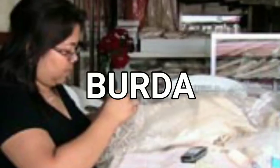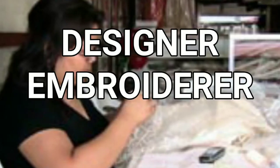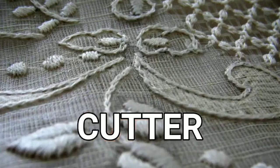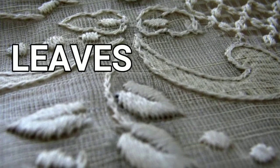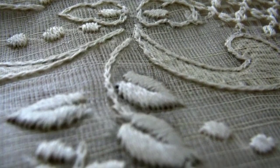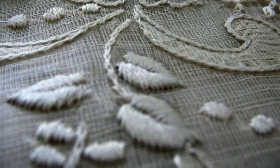The burda, or called calado, is painstakingly made by three groups of people: designer, the embroiderer, and the cutter. The most common motifs for their embroidery are leaves and flowers, which enhances the fine, smooth, and delicate qualities of the textile.